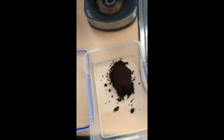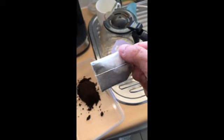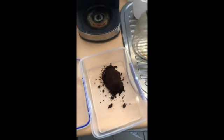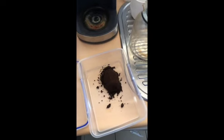Tea bags, there's my tea bag, nice Twinings. Use the same, so I keep my tea bags, and yeah, if nothing else, they make great compost, but they also help with a whole range of plants.